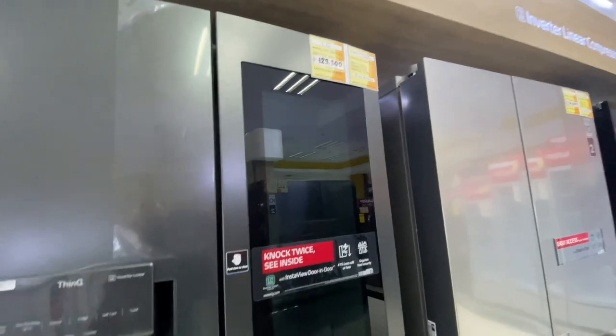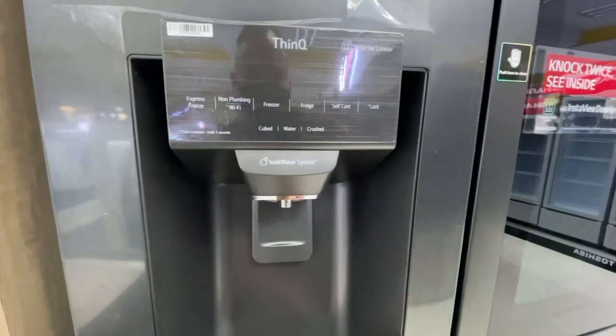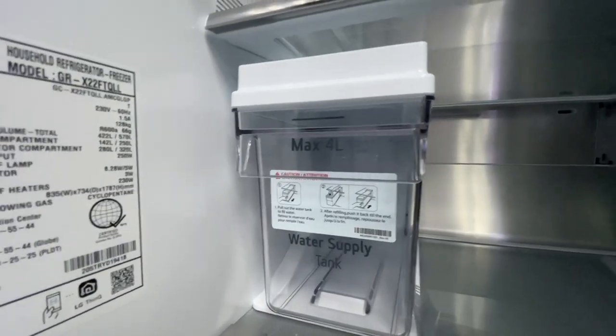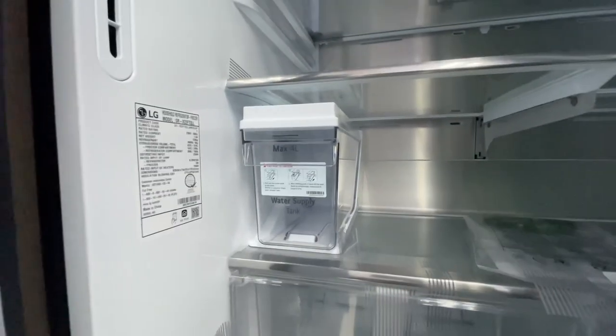$74,000, it's about similar. $64,000, similar inside. And the one you guys see in the States, this one, $123,000. See, there's an ice water system right here. And the way that works is you fill this container with 4 liters of drinking water, and that's how you get your water.